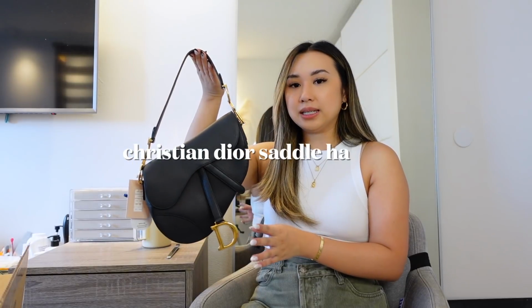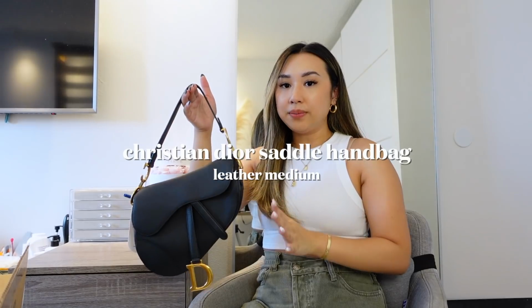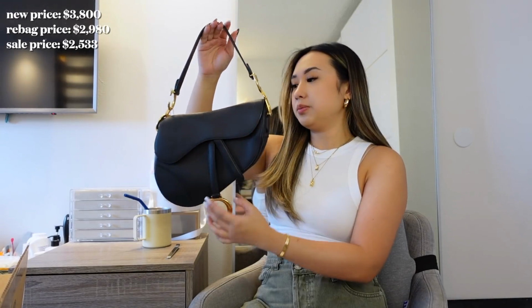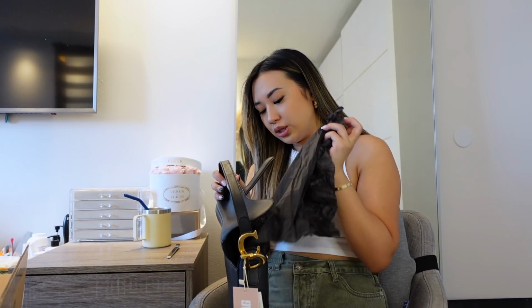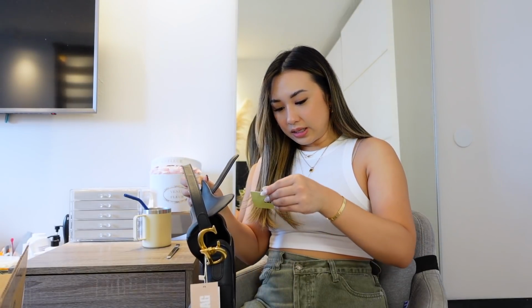So I believe this is the medium size Dior saddle, and I got it in black. I believe this retails for $3,800 right now. So after the 15% off, it's $2,533. So let's open it up. I've actually never looked at the medium size one in the Dior store, or really anywhere for that matter. Okay, so it comes with a certified Rebag card, which says it's certified by Rebag. I don't know if Dior comes with any card.